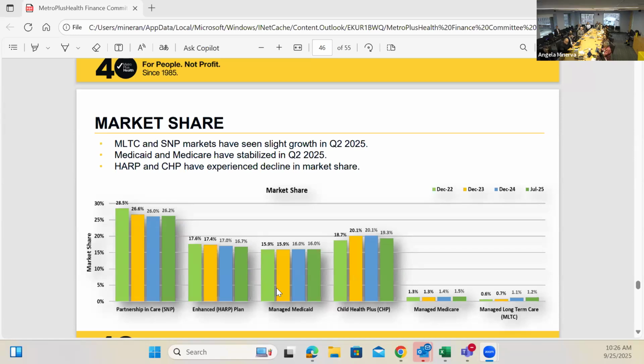At the top mark for CHIP, we were at 20.1%. And then also for HARP, we have been in the 17s for a large part of the bars on the screen.